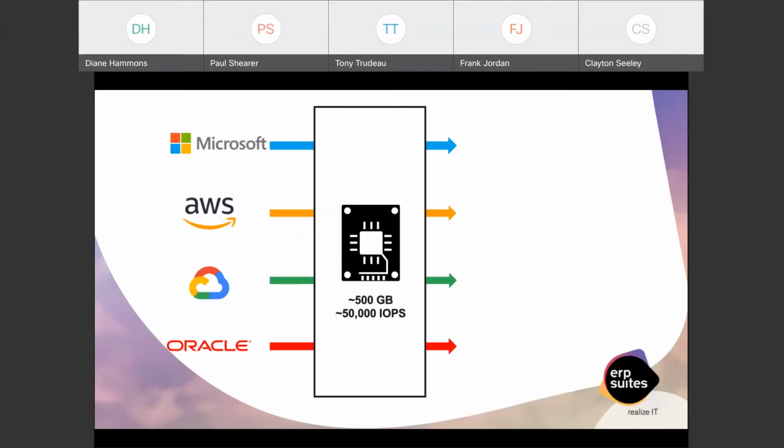So to start the discussion, we're going to use a scenario where let's say we have a database server and it's got 500 gigs on it and you want 50,000 IOPS. Now, the first thing I want to call out is most of you watching this presentation are not going to need this amount of IOPS. I know Frank probably considers that blasphemy. There's no such thing as too many IOPS out there, but economic constraints are real.